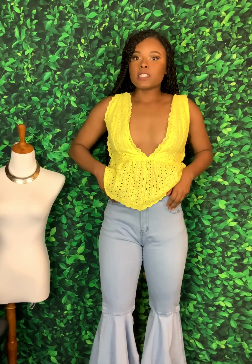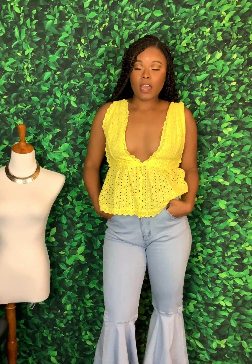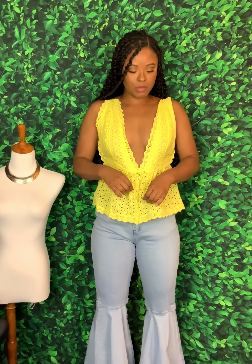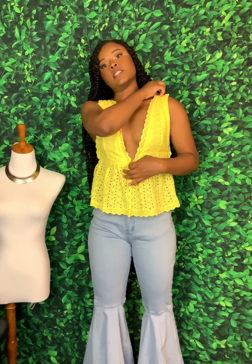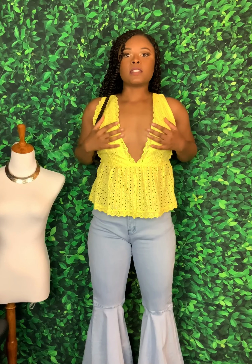When it comes to their shirts, the first time I ordered from them, I just followed their size chart and ordered a large, and it is too loose on me. I'm gonna easily bust out of this and probably have a nip slip or something. I probably need to adjust it with bobby pins in the back or double-sided tape, because the top is very loose on me.